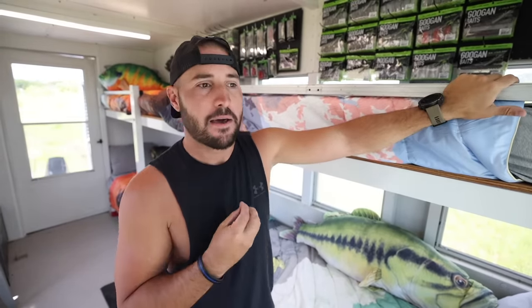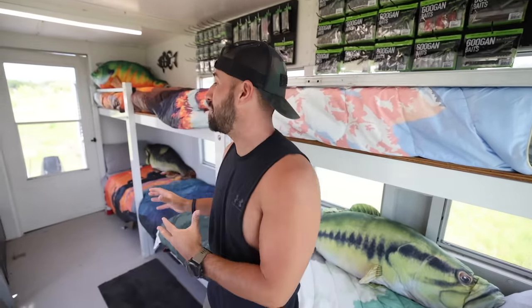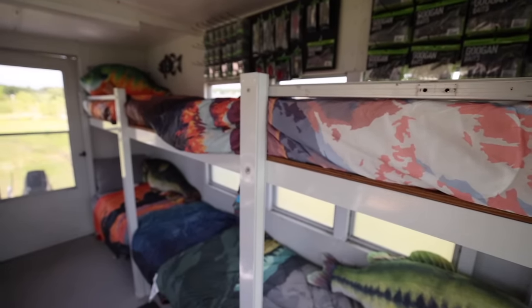But when you're in a cabin, you want to be comfortable. So we've got the TV, we've got the AC, we've got the lights. But at night, you got to get a good rest, because most likely you're waking up early in the morning to go after it again. So we invested a lot of money in the beds. Honestly, I think there's easily $1,000 to $2,000 in bed stuff, which is absurd.